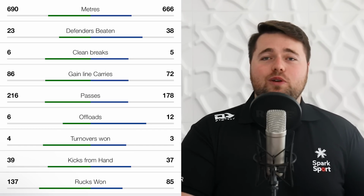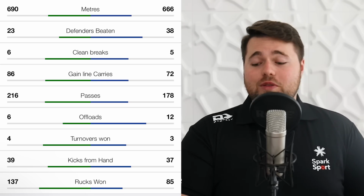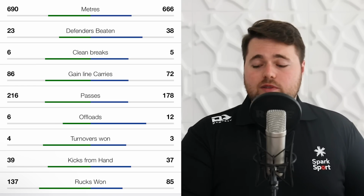France, although they had the offload game, they had the stuff that looked pretty. Ireland definitely got the best result with more turnovers, more rucks won, and they did do a little bit more kicking, which was good to see as well.